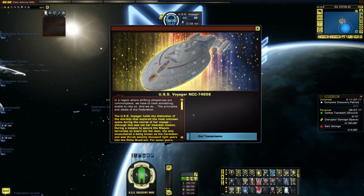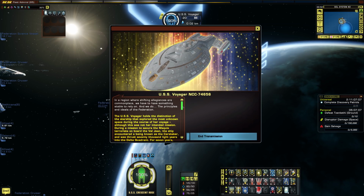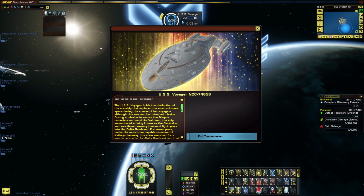In a region where shifting allegiances are commonplace, we have to have something stable to rely on. And we do. The principles and ideals of the Federation.